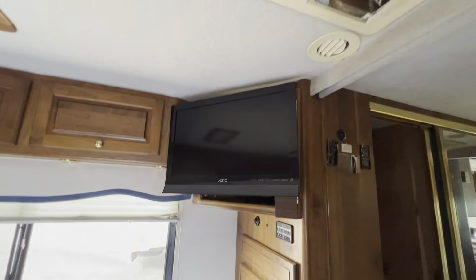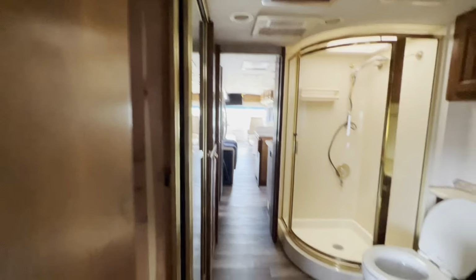Got a nice little flat screen up here. Looks like someone did a little upgrading on the TVs over the years. Big old shower. I know you guys like your shower scenes, so I'll give you a personal shower experience here. You hop in. Shut the door. Hopefully you're comfortable, which you should be, because this is really not bad for an RV. Less room than the other one, but I can turn all the way around here and not hit any of my arms on anything, and I'm 6 foot, 235 pounds.